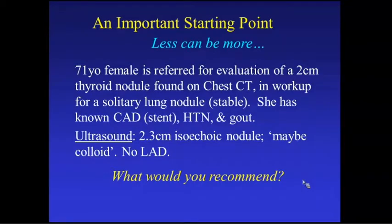I wanted to share with you this scenario. What if a 71-year-old patient came with a nodule, again found on a CAT scan? She also, as many 71-year-olds do, may have had a solitary lung nodule that has been stable on repeated CAT scans for maybe 2 years. It's felt to be likely nothing. She had a stent placed for coronary disease a couple years back. She has hypertension, she has gout. And on ultrasound, she has a 2.3 centimeter isoechoic nodule, and they called out maybe there's some colloid, can't really tell, no lymphadenopathy, and what would you do in this case?